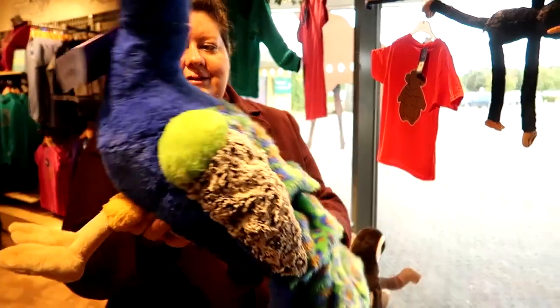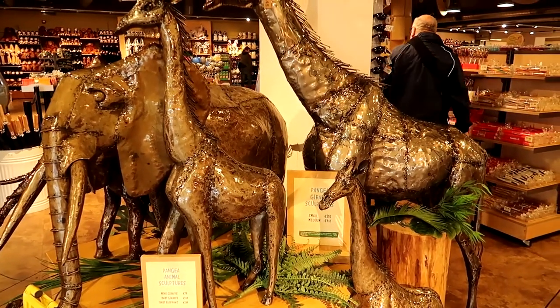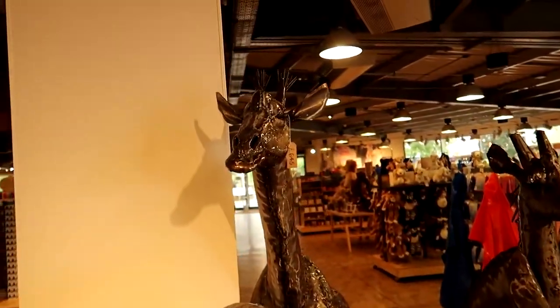That is nice. You can also buy these huge sculptures as well. £199 for an elephant, a baby elephant, so I'm assuming that's that one. That's what a baby elephant looks like. But that one is £645.